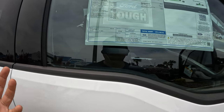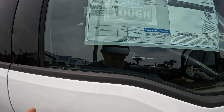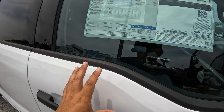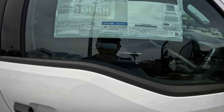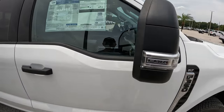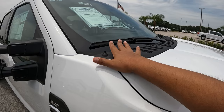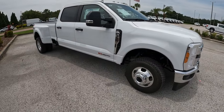This one is equipped with a remote start system for $250, and the cloth seats, which are not bench seats, basically a 40 seat for $300. So for a total price of $74,185, but Bartow Ford does have a small price adjustment on it of $5,000, for just over $79,000 for this new fifth generation Super Duty.